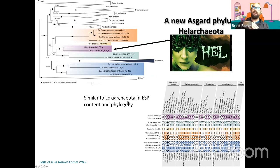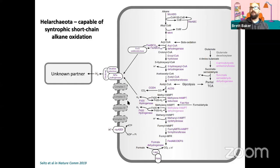Here's Hela in a tree with the Asgards, and it's related to Loki. If you look at its eukaryotic proteins, it has a very similar composition of eukaryotic proteins as Loki itself. So again, another organism that appears to be involved in some sort of symbiotic interaction. This is Hela's metabolism, and based on it, we believe that there's a hydrogen-based interaction. It's pretty clear to us that they're doing anaerobic butane oxidation as a syntrophic interaction with an unknown partner at this point.